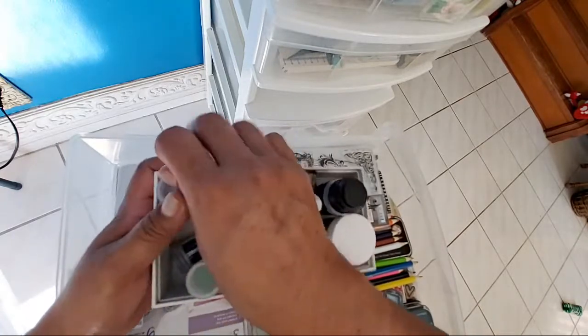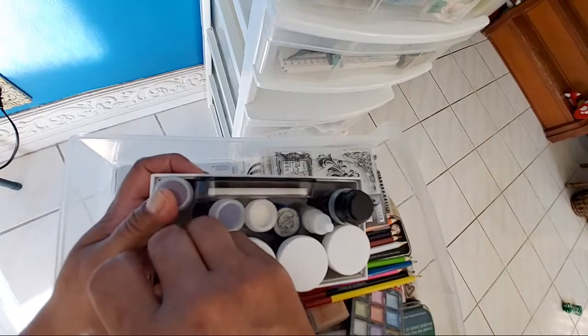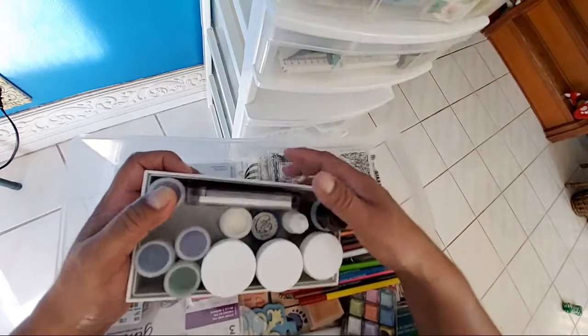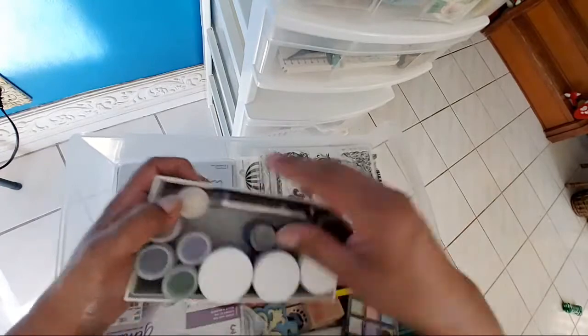Oh, nice. Nice, nice. Yeah, well, what's nice about this is that, as you can see, these are clear drawers, so I pretty much know what's in them. But yeah, that's a great idea for organizing and labeling your stuff.